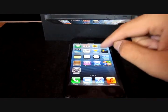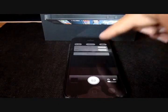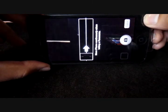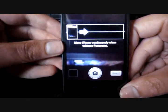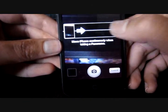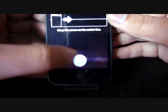One thing that they added is the Panorama mode. I'm going to try showing you the UI. It doesn't convert it to this way when you try to do it, so you kind of have to take panorama pictures like this. It tells you what to do. And you see this arrow? It has the accelerometer with it. So it's not working right now, let me take a picture.